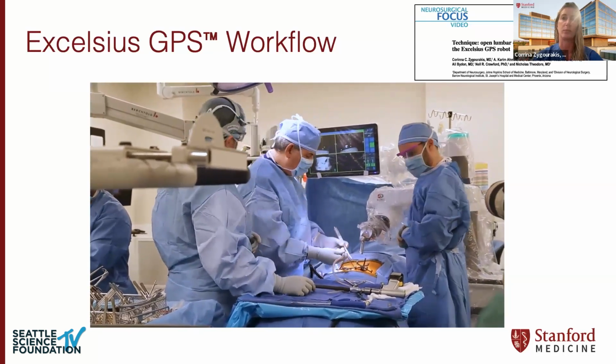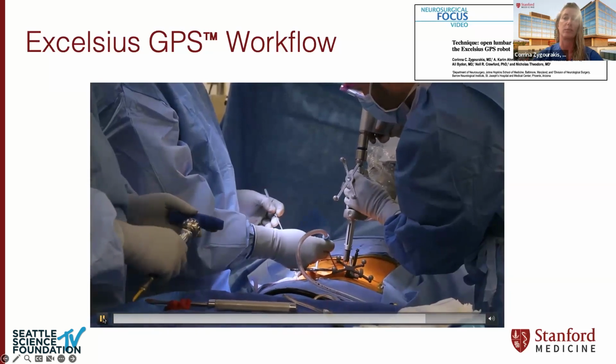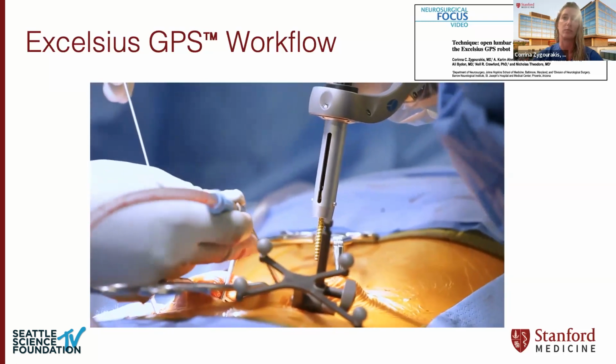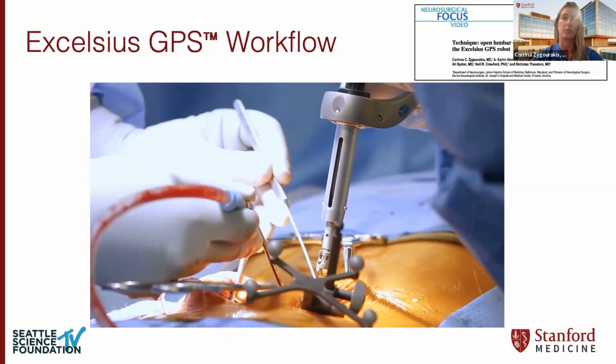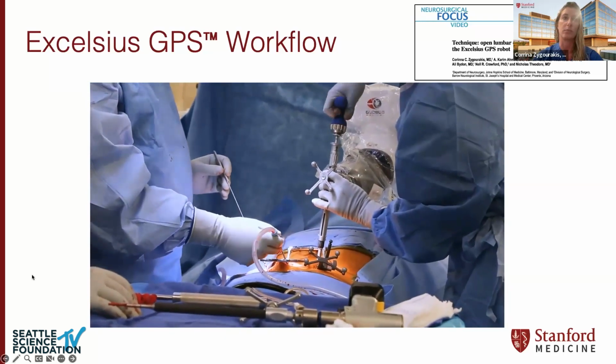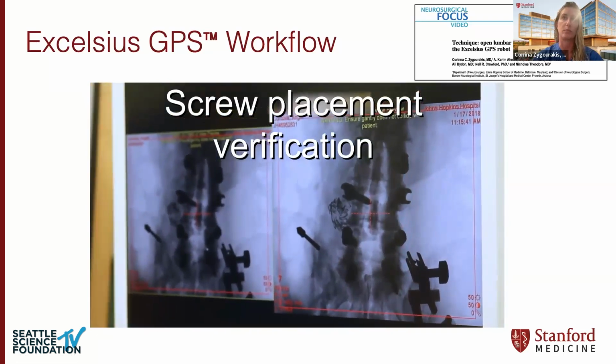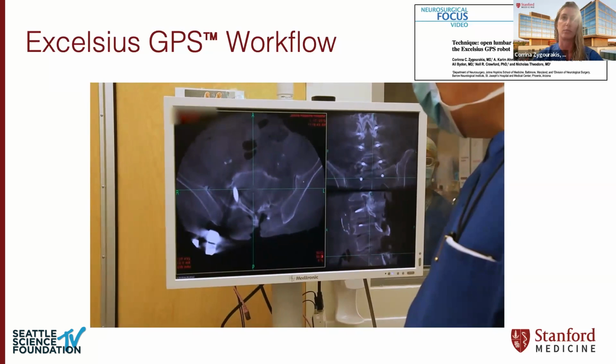The decompression is then completed with facetectomies and correction of lordosis. Final correction is achieved with rod placement. The usage of robotic assistance can be invaluable in open cases with abnormal anatomy or in all minimally invasive cases where screws can be placed accurately without the need for excessive real-time fluoroscopy.